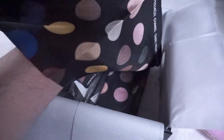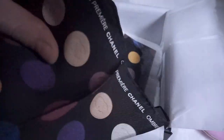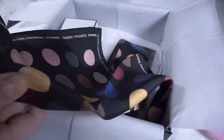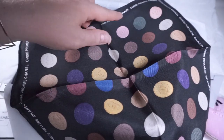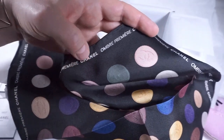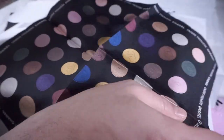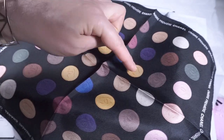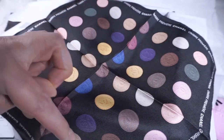I mean, you could see, if we bend it as a triangle, it could go around the arm if you really wanted to. Of course, you could attach it to your bag or something, or put it in the front pocket of your jacket, if you wear stuff like that. So what we have here is the name of the product that they're promoting, Chanel Ombre Premiere, repeated continuously throughout the scarf. The color palette also repeats. So we have the gold, gold, beige, beige, blue, blue, and kind of a bronzy hue in the center. And then they spread out.